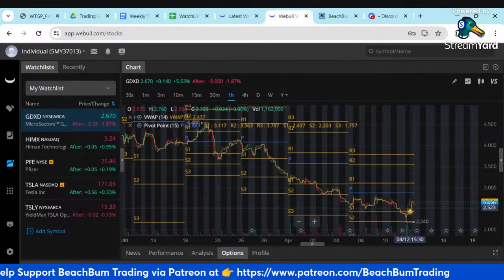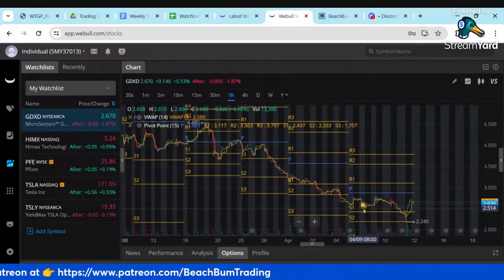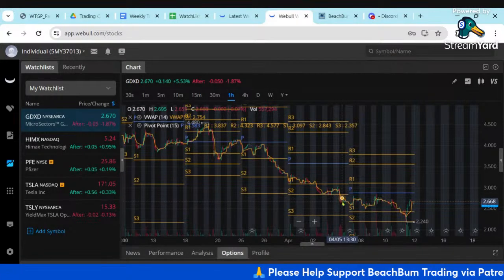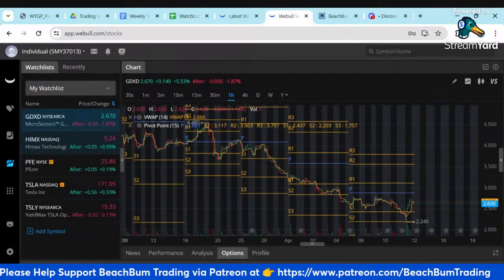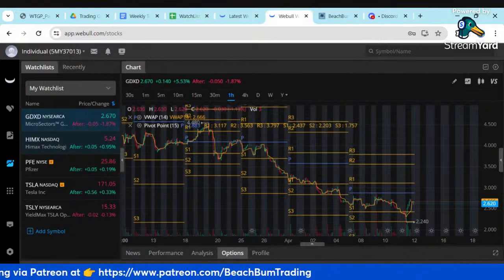So if you're a short-term day trader, scalper, there's plenty of good opportunities with GDXD, short gold, and GDXU to long gold. Again, you can flip those leveraged ETFs, make some money. I know several of our BeachBum traders have made some money in the GDXD, GDXU pair.